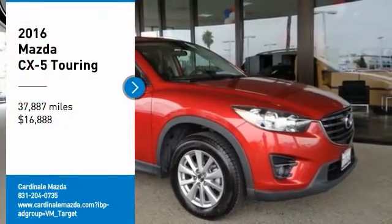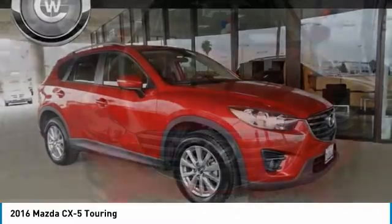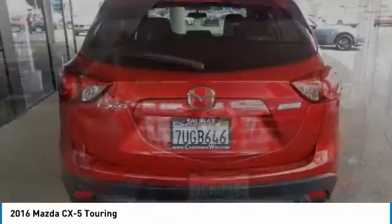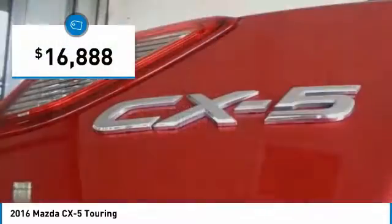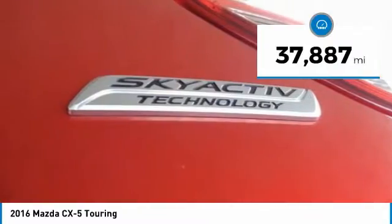Stop by and take a look at the 2016 CX-5. With its fuel-efficient engine, engaging driving experience, and daring styling, the Mazda CX-5 is a good choice for those seeking a sporty yet thrifty crossover SUV and is priced below $20,000. This vehicle has less than 40,000 miles.